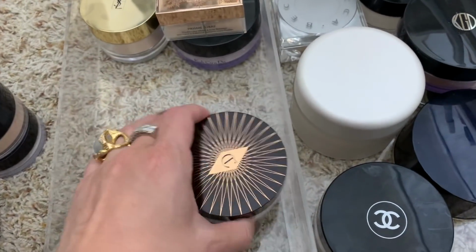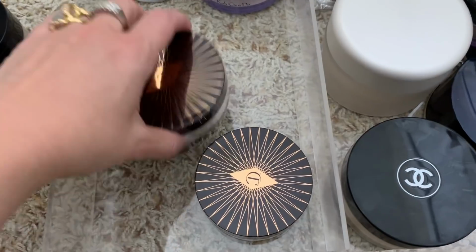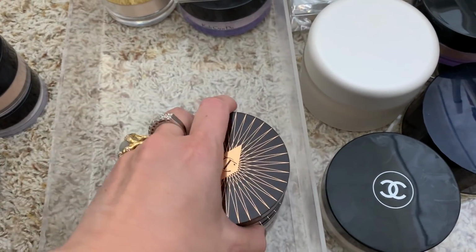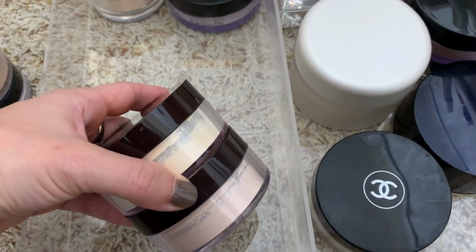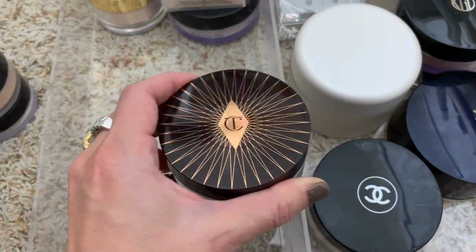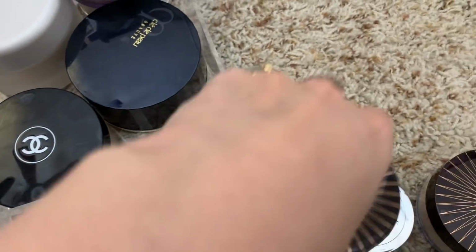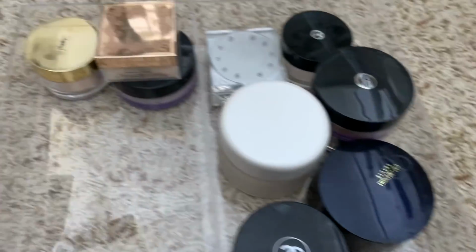Oh boy, the Charlotte Tilbury loose powders. I really like the effect of these powders, but I don't use them because they stink. So I'm just gonna toss these. There's just no reason to keep them. Actually, let me do another sniff test in case maybe it's kind of dissipated. Nope, still awful. So those are going.